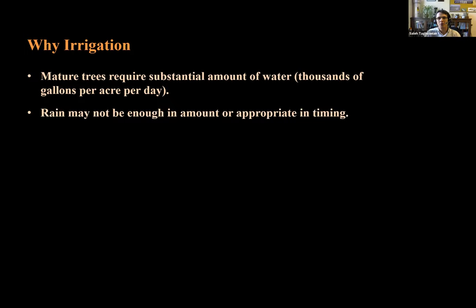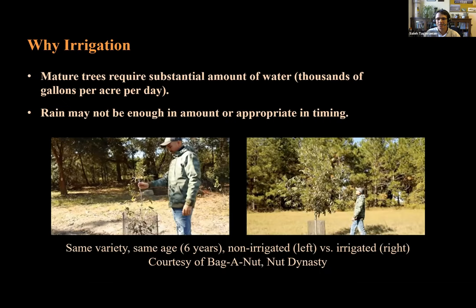Now, I saw a couple of interesting photos that I stole here. These are from Nut Dynasty, and this gentleman has a blog post and a YouTube channel as well. Here in the photos, he was showing two pecan trees, same variety, same age, planted 6 years ago.